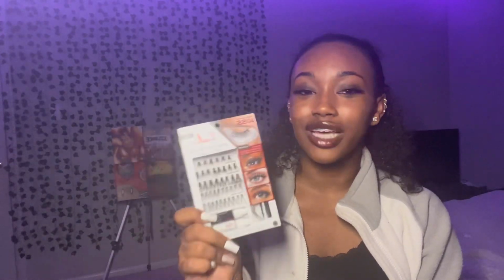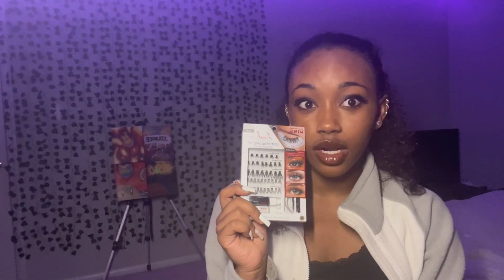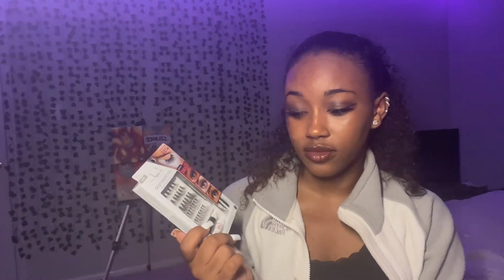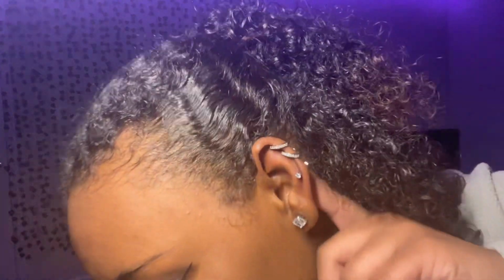So I can do my own lashes. I got the whole entire mapping kit, and this was only, I believe, $10.99. It's a mapping kit with the remover and the glue and the tweezers and the brushes. It came with everything. This was such a steal. And another thing I got from Amazon as part of this haul is my earrings for my new piercing.